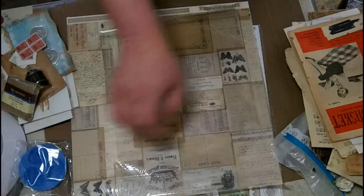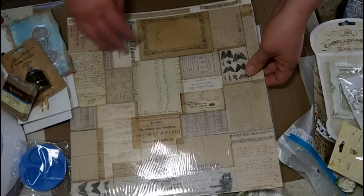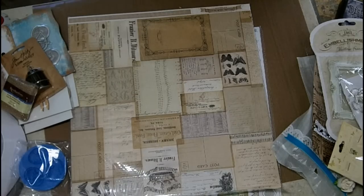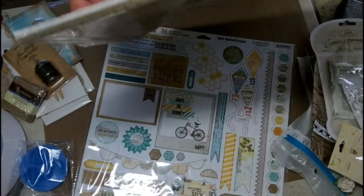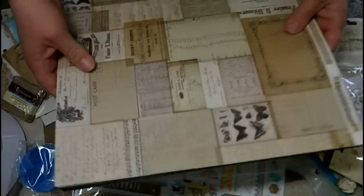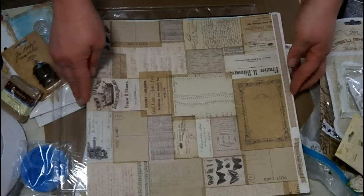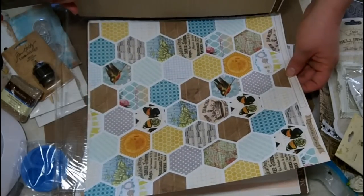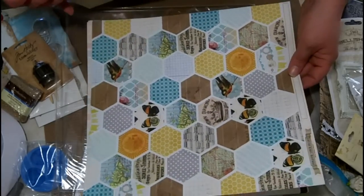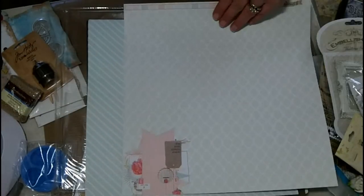Okay, I need to put those away over there. Follow your heart, Rana Ferrer. Oh my God. Rana Ferrer is like, I want to grow up to be Rana. I love her. Oh my gosh, look at this. I love this. This is the new My Mind's Eye. This is the new Rana Ferrer My Mind's Eye. Oh my gosh, Jade girl.